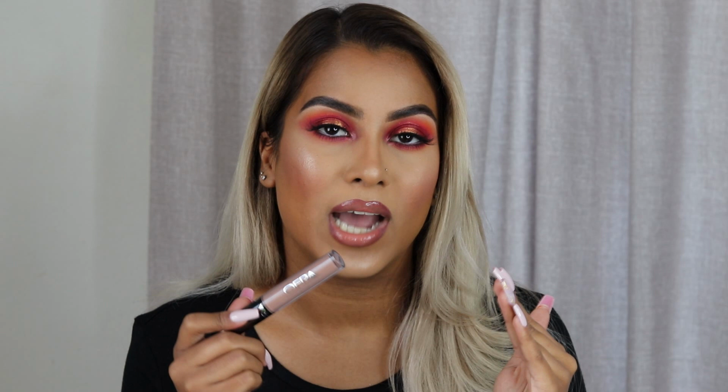If you guys are looking for a nude, highly recommend this. It works with mauvey lip liners. It works with brownie lip liners. It just is absolutely stunning.